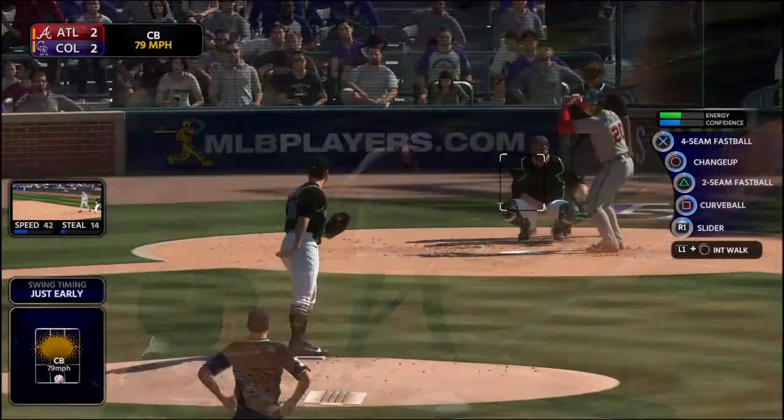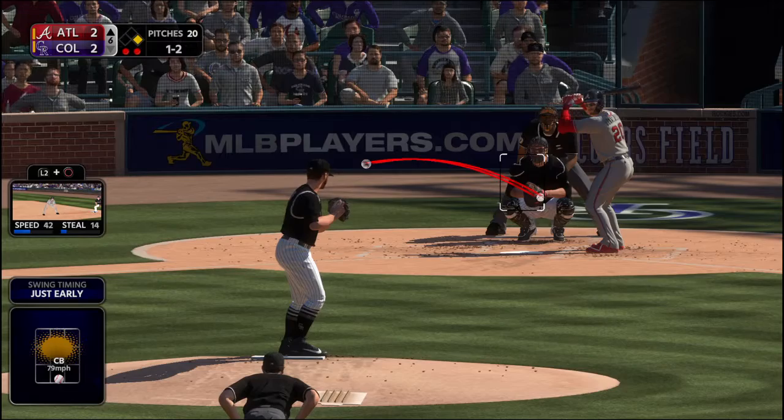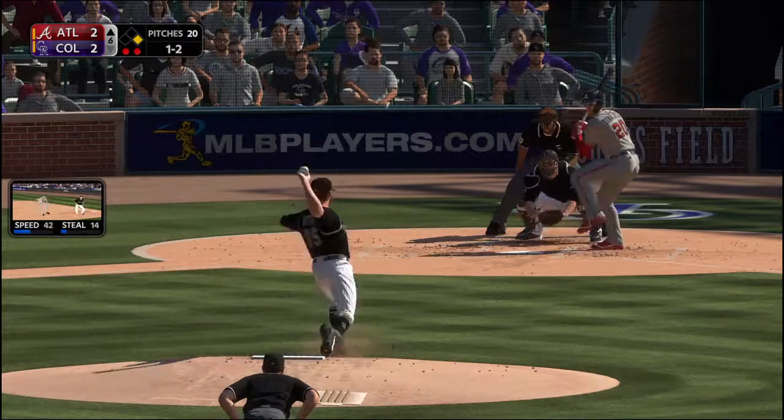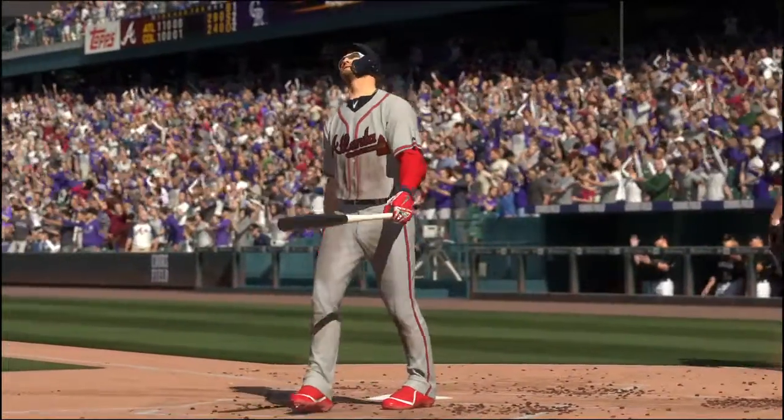Started that swing a bit too early. Don't kid yourself. He's well aware that he has the hat trick right now. And after that swinging strike, he's looking. And we'll have to leave it there as this is strike 3, and that will retire.